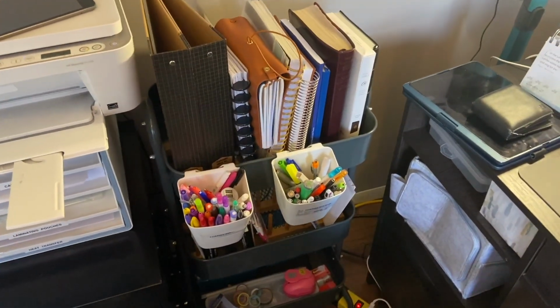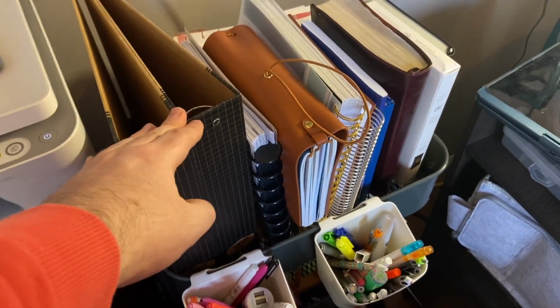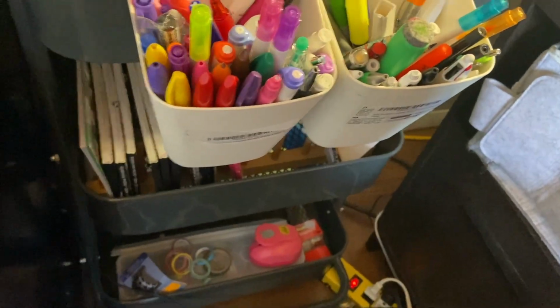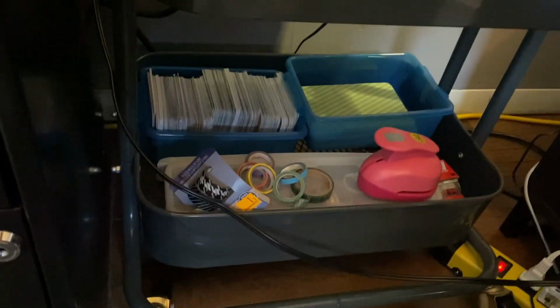But here I'm going to be keeping notebooks and things that I don't know if I quite frankly need all these, but these are the ones I decided to keep. I did purge some of them. Bibles there, some pens and stuff that I needed to go through and see if I still want all those. Planner stickers, there's more of those I got to work through. And then Project Life cards, washi tape, things like that.